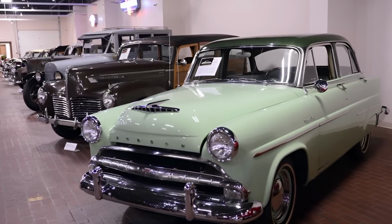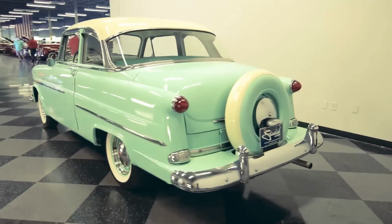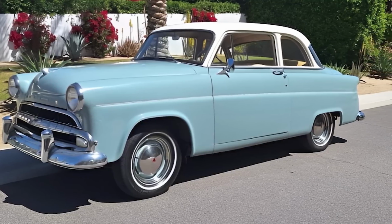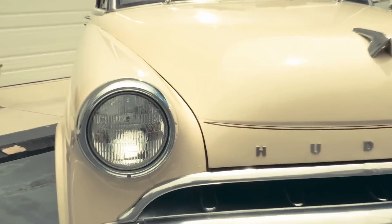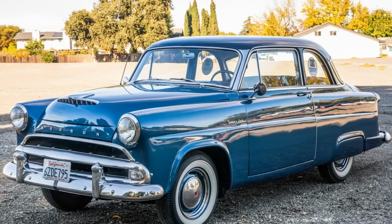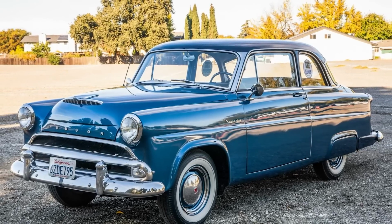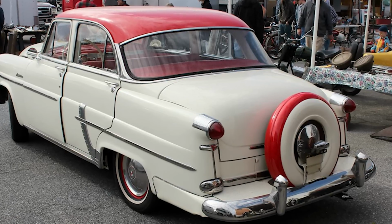A deal-breaker. But the fatal blow came financially. Hudson bet everything on the Jet, building a new platform and production line. When sales flopped, there was nothing left in reserve. In 1954, Hudson was forced to merge with Nash, creating American Motors Corporation, AMC. The Jet became the symbolic end of Hudson as an independent automaker.